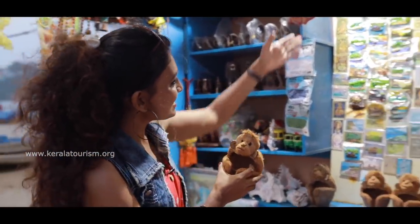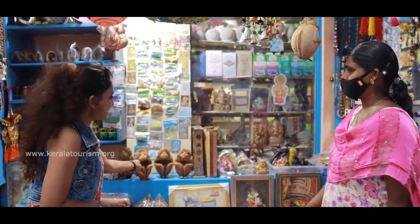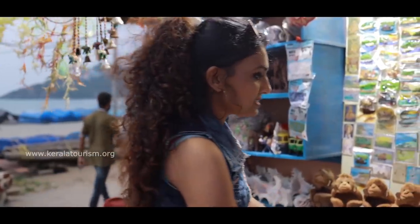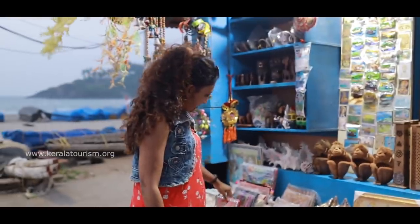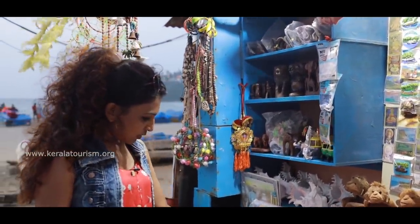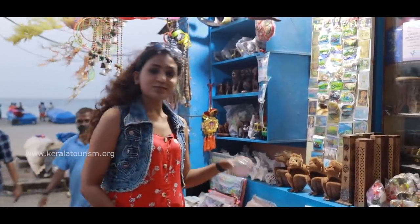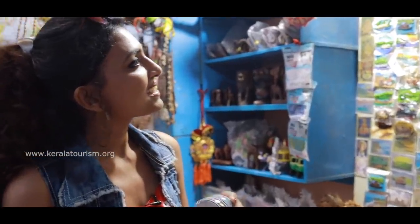Looks so cute. And you can see a lot of souvenirs also, the ones with magnets, as well as the seashells and laughing Buddhas, lucky Buddhas, handmade pouches. A lot of talented artists here showcase their talents through small items of this sort that they sell in the shops here.